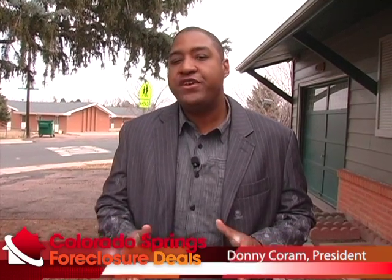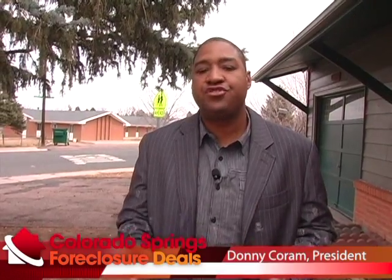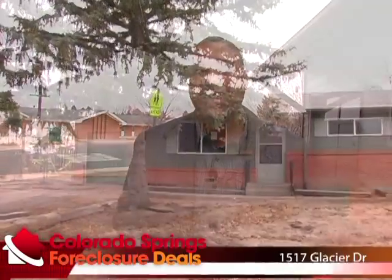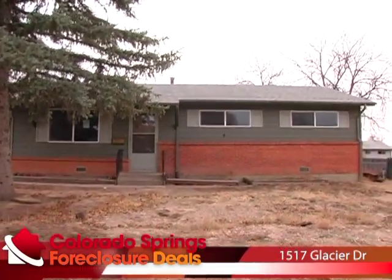Today we're standing in front of 1517 Glacier Drive. This is a ranch style home that features 3 bedrooms, 1.5 baths, a 1-car garage, and just over 1,000 square foot of living space. Now this is in the Pikes Peak Park neighborhood, so roughly Shelton and Academy area.